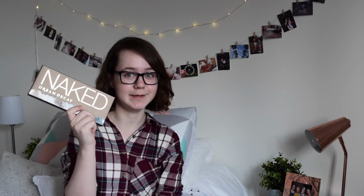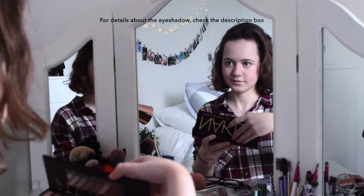For eyes, I'm using some eyeshadows from the Naked Decay palette. I actually keep it in its packet because this is the one that's sort of got a velvety furry casing, I find it gets really dirty easily, so I'll start keeping it in this to keep it clean. Me being neat, dear dear.